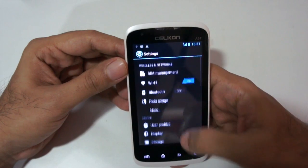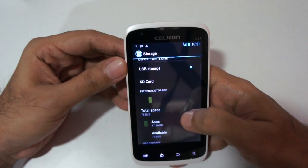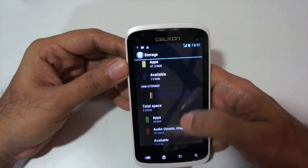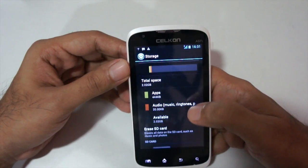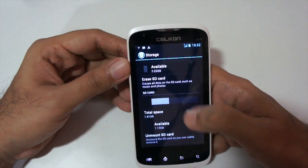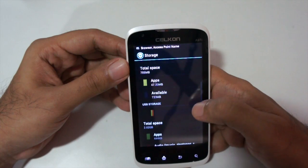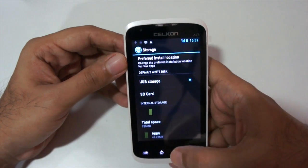And let us also look at the storage. Internal storage says that it has a space of 785 MB. And on USB storage, it has 2 GB, so a combined of about 2.75 GB. And at the bottom is our SD card that we have added. So I believe storage will not be a problem on this phone. And you can change the default write disk to USB or SD card, so that's pretty nice.